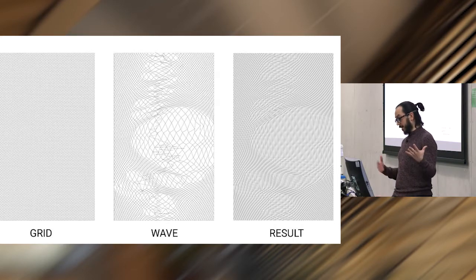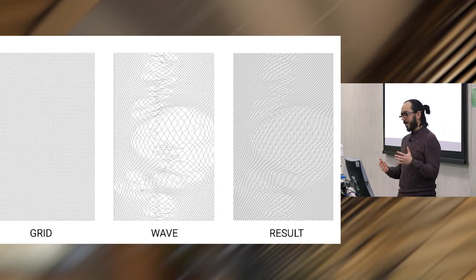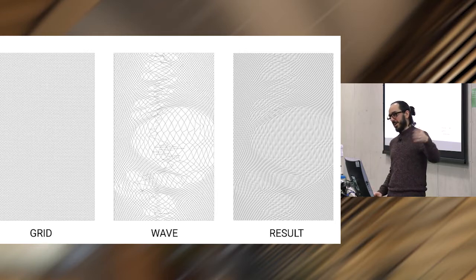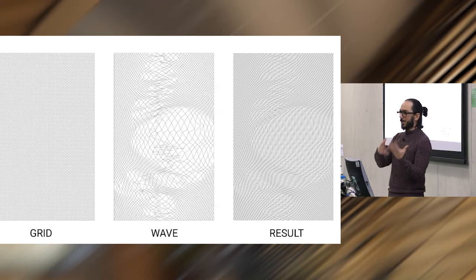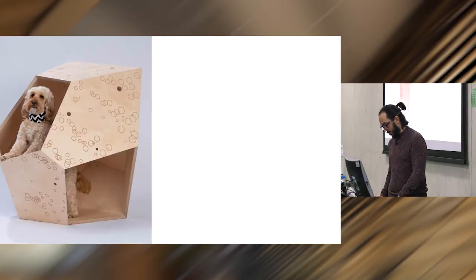So what we did is that we started from a grid, and then as you see this zigzag line in the center image, we've recorded the sound that marble blocks make when they're cut in the quarry. And this sound wave distorted the grid, and that creates the effect of the final slab, which you then see three-dimensionally here. So the idea was to put into the marble the sound that comes from when this is cut. This is a similar thing we did for the same company, but probably not worth going through.